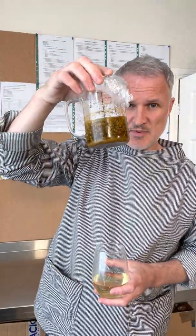I'm doing an experiment with this at the moment. It's a great home DIY experiment for budding aromatherapists or herbalists out there. And the tinctures, which are the alcohol-based infusions.